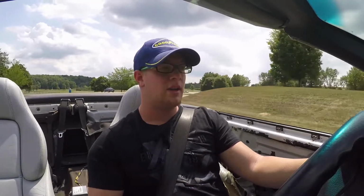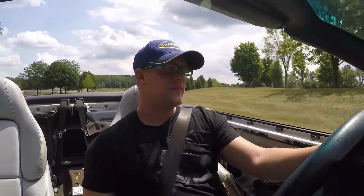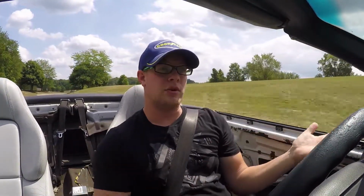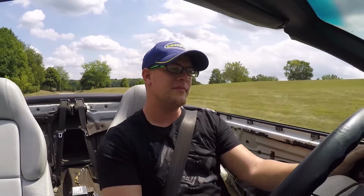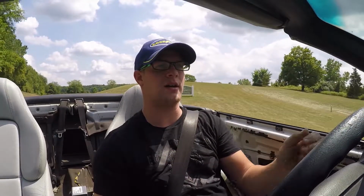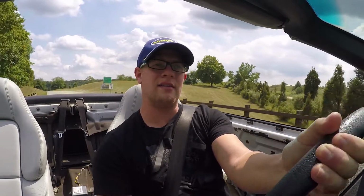And before, when the car was white, it wasn't that attention grabby. It wasn't anything super special or anything like that. Just a normal convertible. But I feel like the car gets a little bit more attention now that it's this bright purple color, and it looks like a Hot Wheels car. But I love it for that.